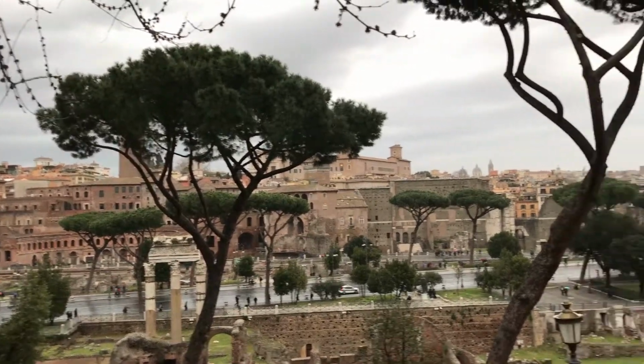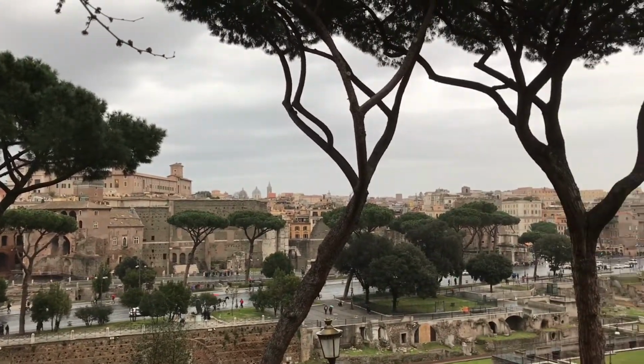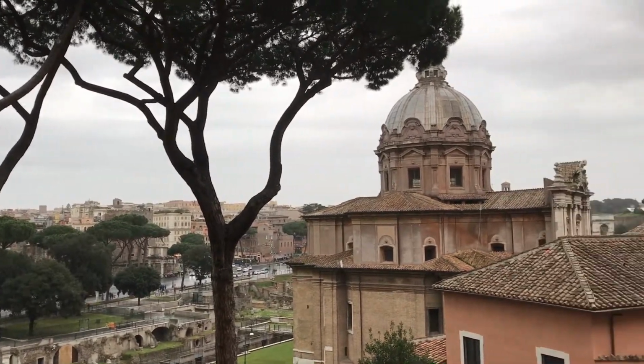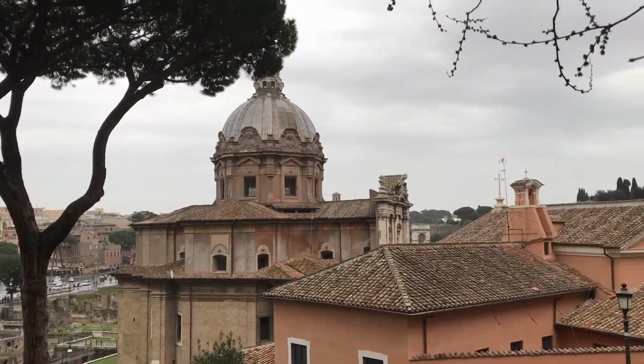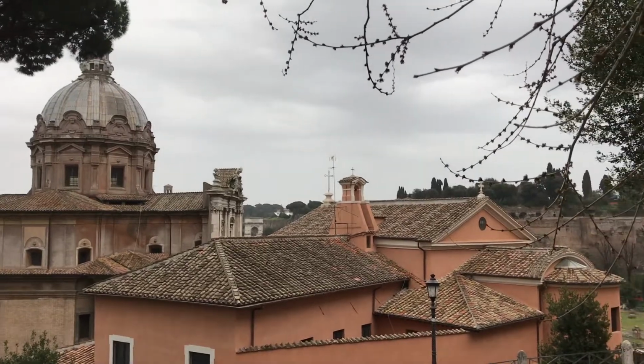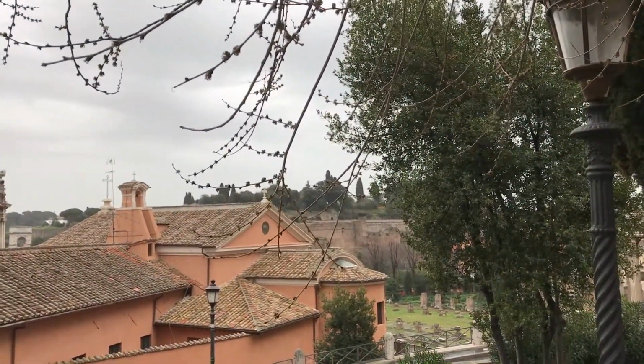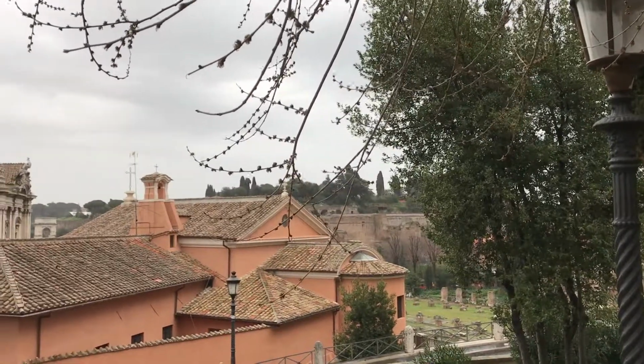You don't have to pay admission, but that's the whole ancient Roman Forum there below you, as well as the more modern buildings, the church. It's a pretty fascinating place to go explore.